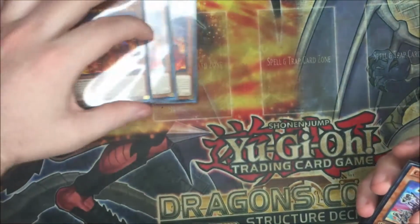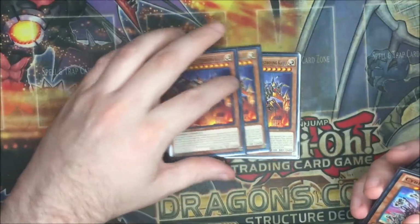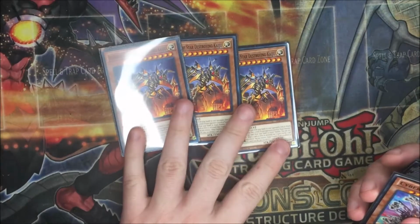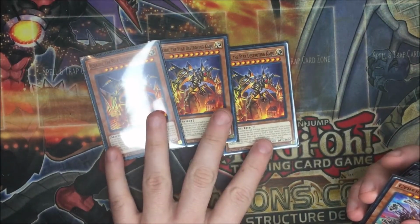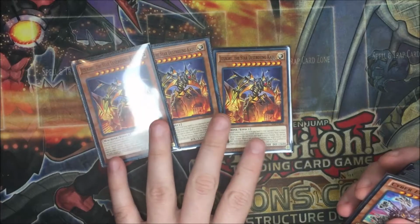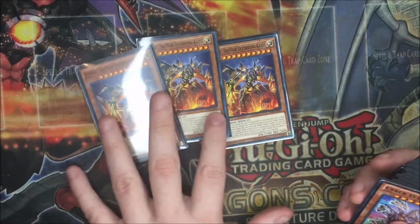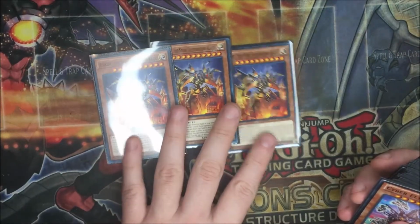First of all, we're playing as budget as we possibly can. And we got 3 of the Kaiju, Jizukiru here, because we're going for a very budgety build. So you want to play all 3 of the Kaijus that come with the structure deck.